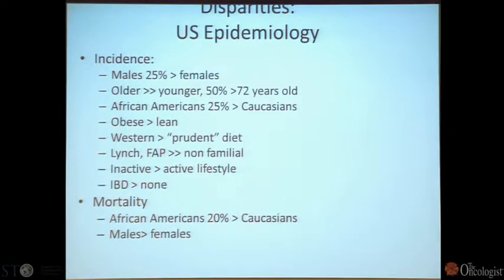Now, there are a number of disparities in the incidence of colorectal cancer. Men are more commonly affected than females, even though men are less commonly screened. It is a disease of aging. The median age is 72, and so when we talk about treating colorectal cancer, we're mostly talking about treating the older patient with colorectal cancer, and that can be fraught with difficulties if they have comorbidities. African Americans not only more commonly get colon cancer, they more commonly die of it, and they more commonly get it at a younger age.